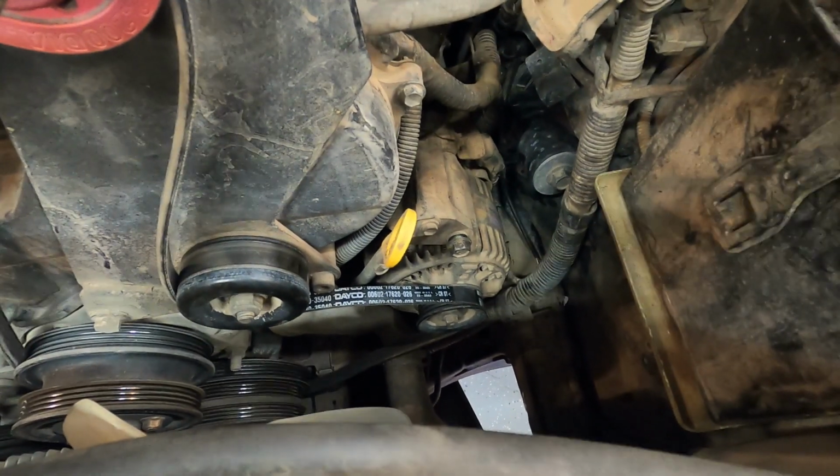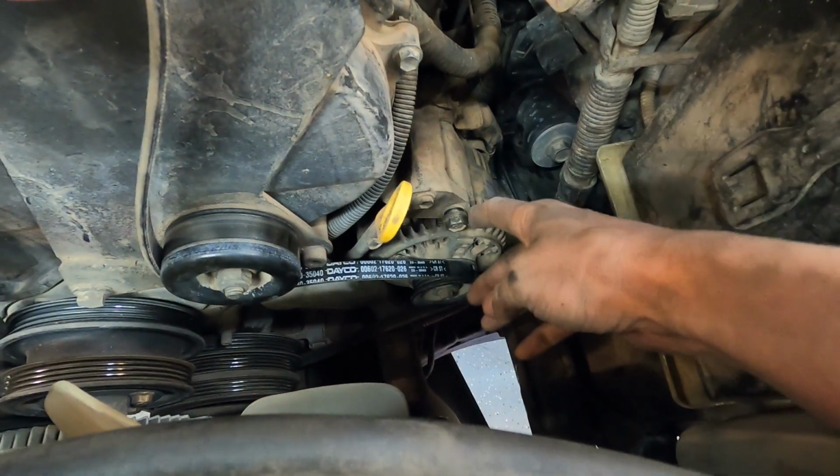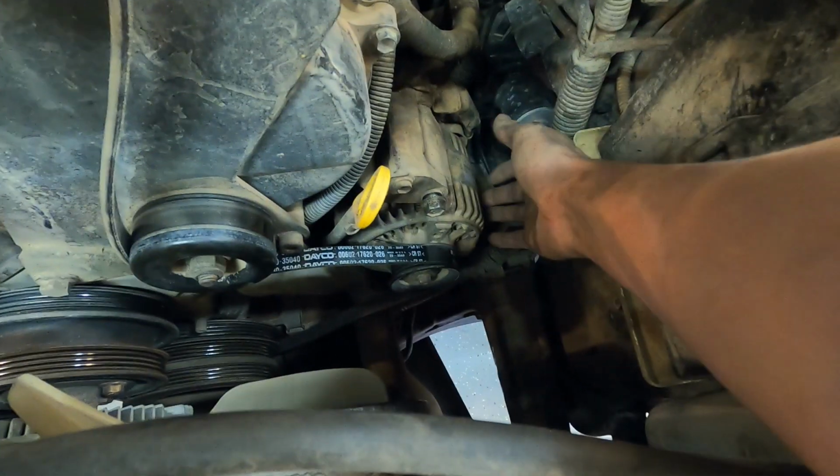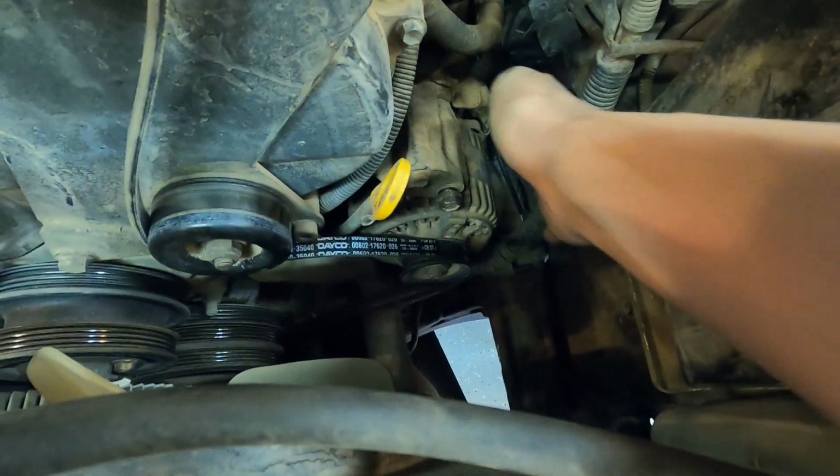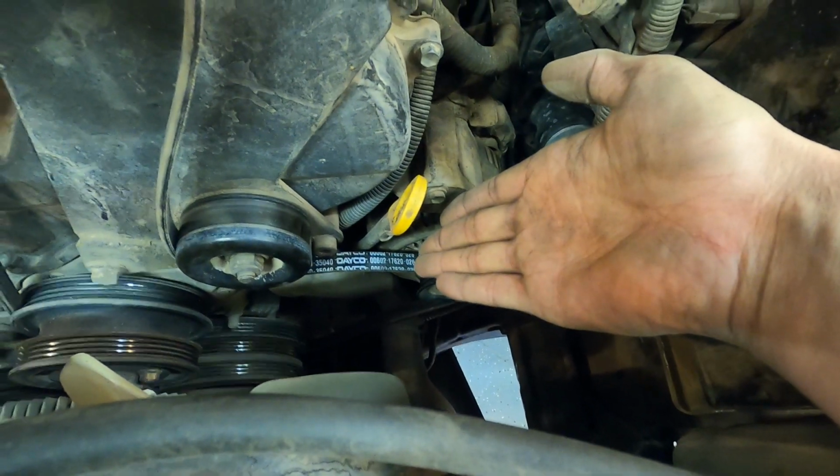Yeah, so just to go over it again, you loosen this pivot bolt, the adjuster screw on this side, and the locking screw on the adjuster. You're gonna push that alternator in like that.